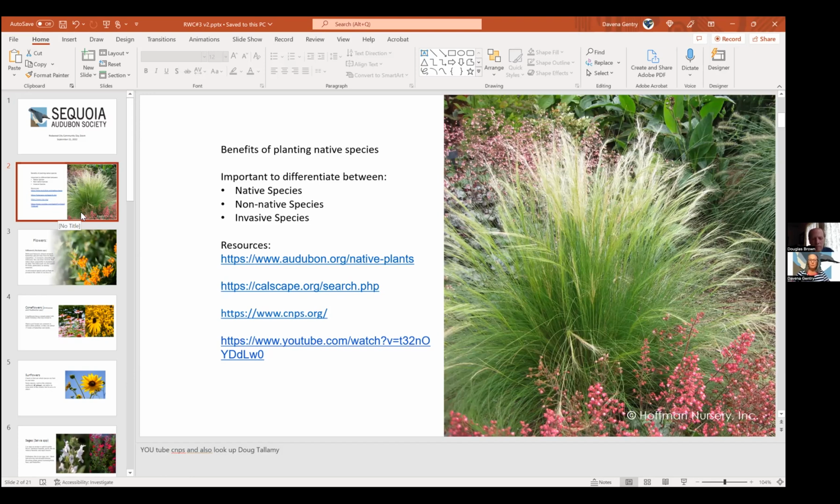Now, here's a couple of great resources to discover great native plants for your garden. At the Audubon.org native plant website, all you have to do is type in your zip code, and it'll give you 25 top species for your garden. Calscape also provides a similar resource, and you can type in your city or zip, but be sure to check the box that says bird gardens.